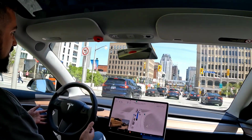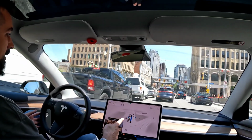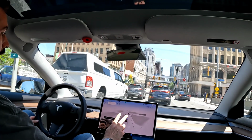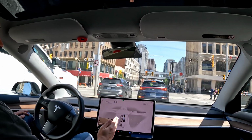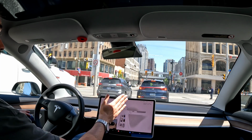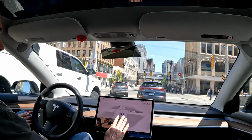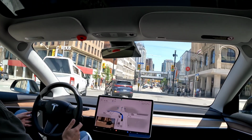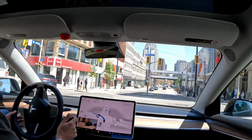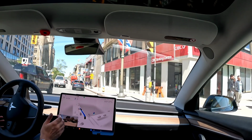So this is a double left-hand turn onto Sussex Drive. Both these lanes turn. So both the last couple times it prioritized getting in the left, even though it had to get quickly into the right again. And it's kind of forced in a situation now. Let's see if it understands this. Yeah, the pathing looks like it's working. Slowed right down though. Okay.